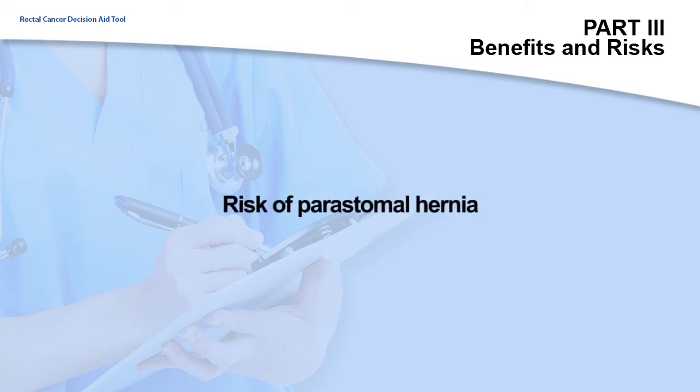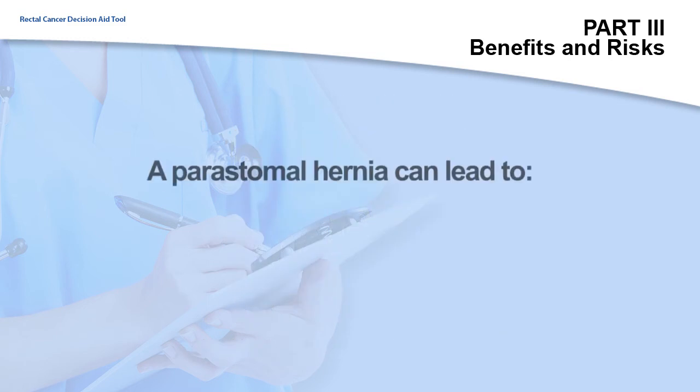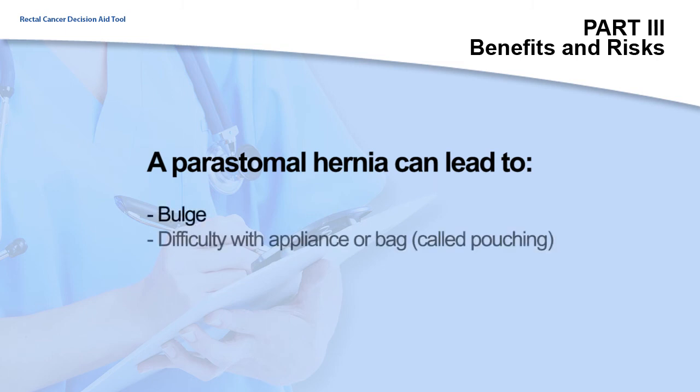Risk of a peristomal hernia. On average, up to 50 people out of 100 will develop some degree of hernia around the stoma opening. This peristomal hernia develops because of weakness in the muscles of the abdominal wall around the stoma. A peristomal hernia can lead to a bothersome bulge next to the stoma, difficulty putting on the appliance or bag, also called pouching, pressure or discomfort in the area of the stoma, and rarely a blockage of the bowels. These problems are usually managed conservatively without surgery.